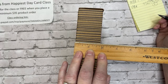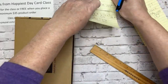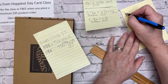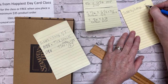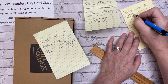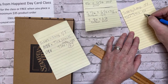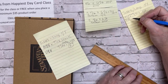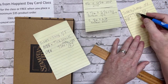And then our DSP is just going to be a little bit smaller than that. I am going to rewrite this because it's a mess. This is how I make mistakes when I make messes here. So the long sides in the cardstock are going to be 9 1/2 by 1 3/4 plus a tick. Okay, and then that's the cardstock, of course. And then the DSP is going to be 9 3/8 by 1 5/8. Okay, so that is your long.